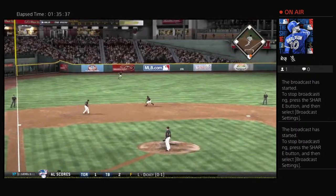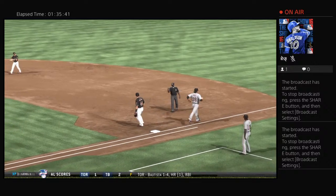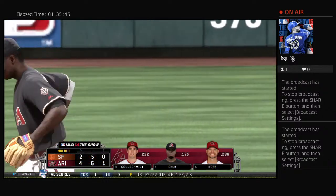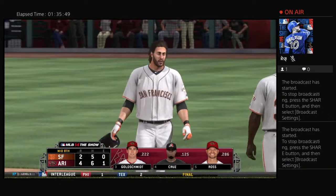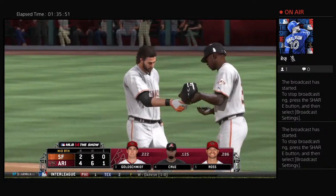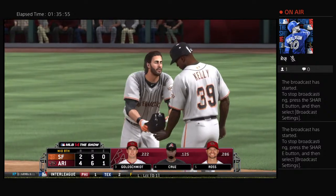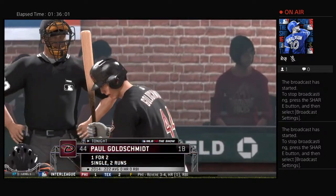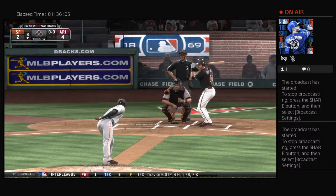Hit hard to short. Throw to first in plenty of time, and the side is retired. Giants down in order. Still down by a count of 4-2. Paul Goldschmidt will lead things off here in the bottom half of inning number 8.